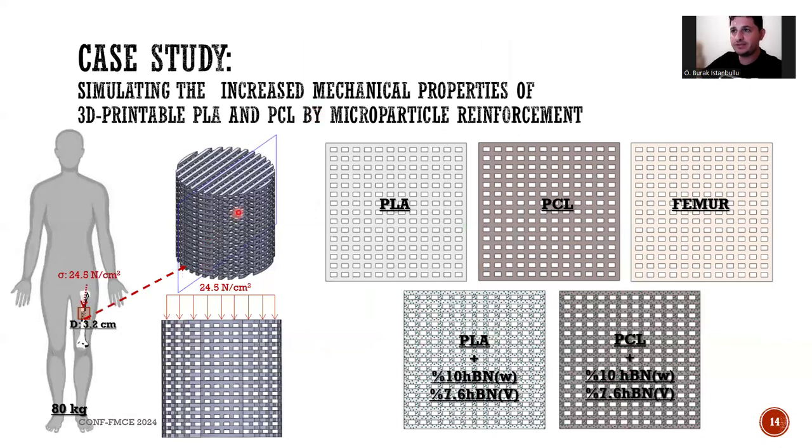In this part of the presentation, a case study on simulating the increased mechanical properties of 3D printable PLA and PCL by microparticle reinforcement is conducted. Here, a femur of an average human body who is 80 kilograms in weight is considered.